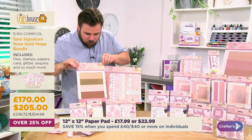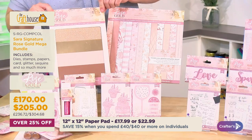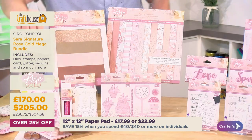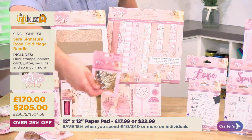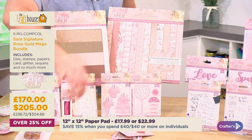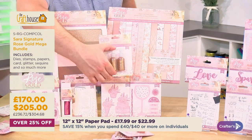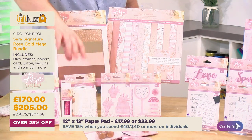If you want the luxury card stock card pack, you're going to need to get that. The only way to get it is in the bundle. If you want the ribbon, you need to get this in the bundle. If you want the sequins, you're going to have to get the bundle. The glitters as well, and the embossing powder, you need the bundle. The glues, you need to get them in the bundle. The stamens are only available in the bundle as well.